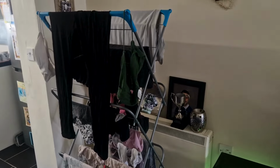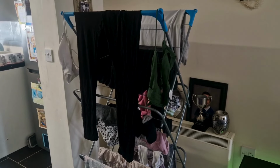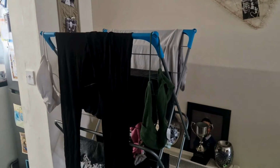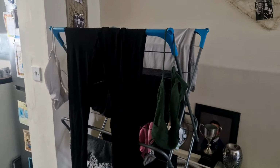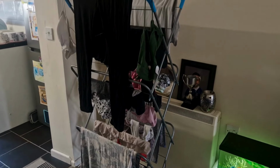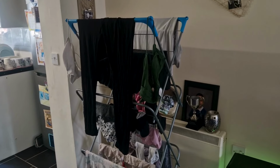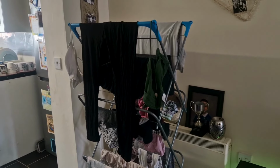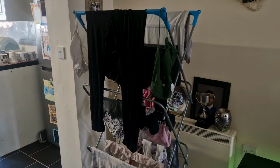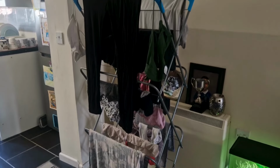Today we're going to be talking about things in my house that have saved me money. And as you've guessed, we're kicking off with the clothes airer. I can dry clothes, especially in the winter, inside without always having to run my tumble dryer. I do have a tumble dryer. I try to use it wisely and as little as I can, but sometimes needs must with school uniforms and the weather we've been having.